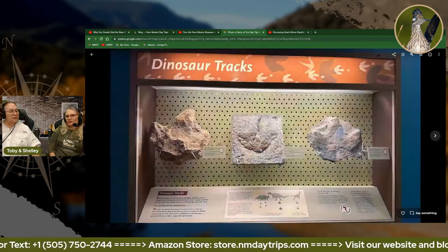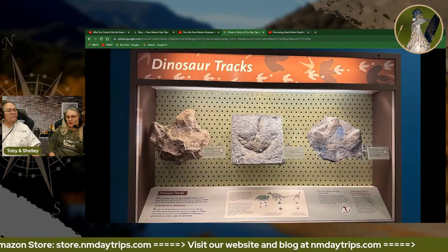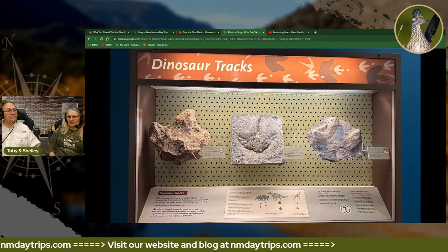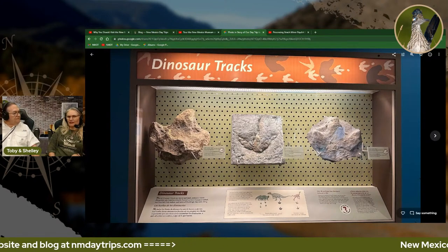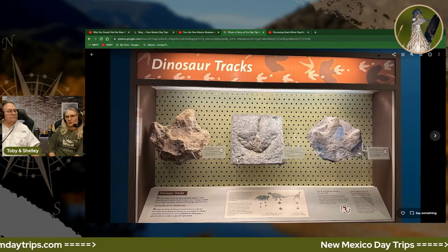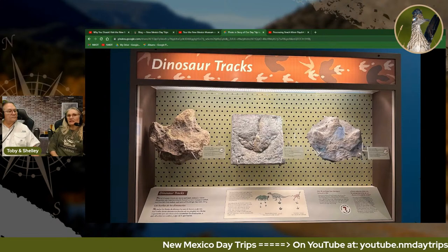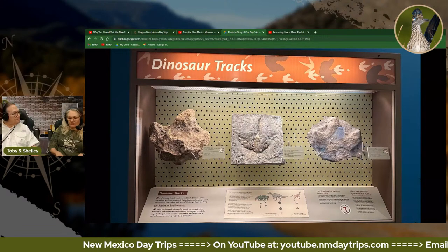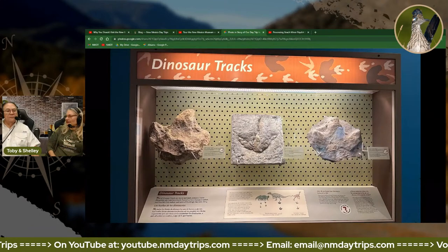So what we learned from the museum about the dinosaurs was they would continue to grow their entire lives. Some of those giant dinosaurs that we saw in the Age of Giants, they figured they were somewhere between 100 and 200 years old. And like tortoises, they continued to grow their whole lives. They never stopped growing. So that's how they got to be so big.